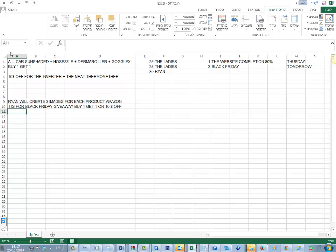The buy one get one is only for the car sunshade, hose, derma roller, and goggles, and the $10 off is for the meat thermometer and the inverters. Yes, that's clear.